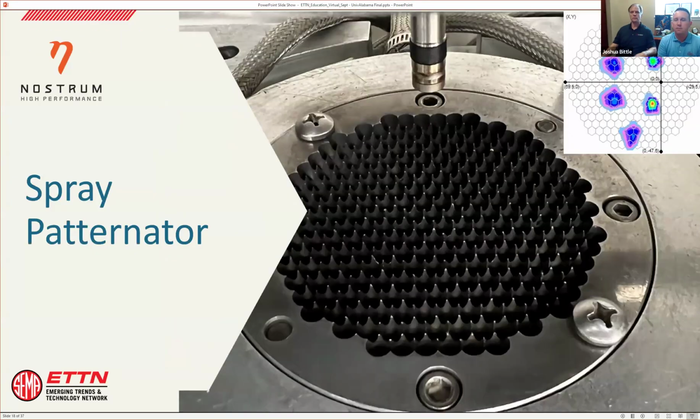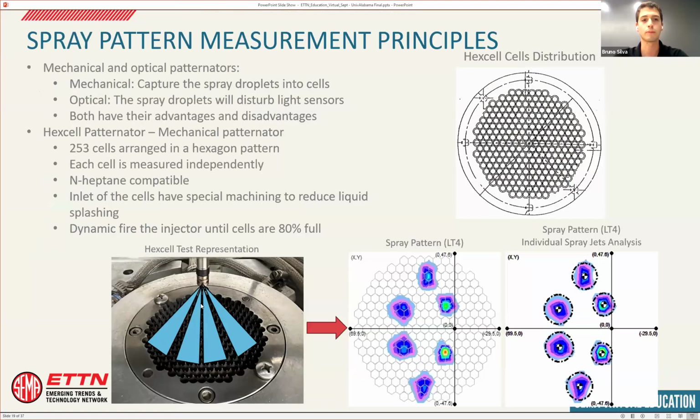Yes, so as Josh talked about the rate of injection, I'm going to be talking about the spray pattern. So how can we measure the spray pattern? We use this machine called a spray patternator. The one in the picture is the Hexcel patternator that we have available, together with a picture of a spray pattern. But if we go to the next slide, those injector patternator machines are of two types.